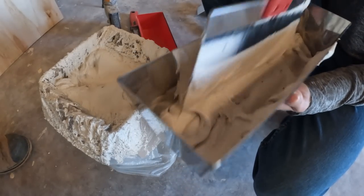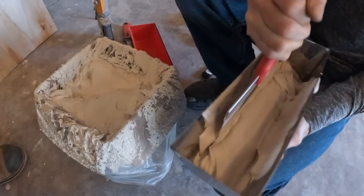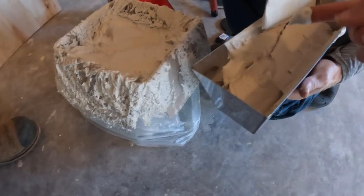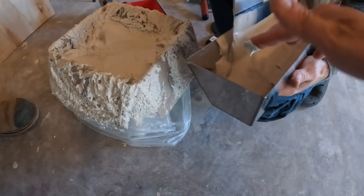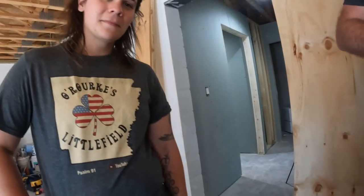It doesn't seem like clay or hard or anything, it's smooth, right? Yeah, that's all we did. You can see, it's good. It's like frosting. You're right, Roxanne. It's just like frosting.